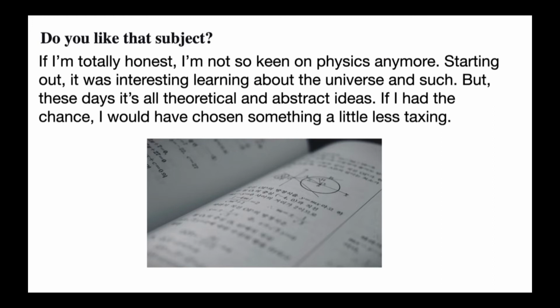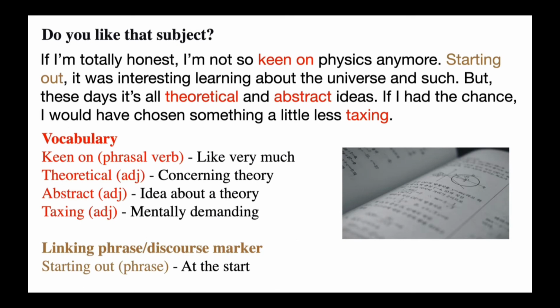So do you like that subject? What answer have I given? If I'm totally honest, I'm not so keen on physics anymore. Starting out, it was interesting learning about the universe and such. But these days, it's all theoretical and abstract ideas. If I had the chance, I would have chosen something a little less taxing. So let's look at the vocabulary that I used here.